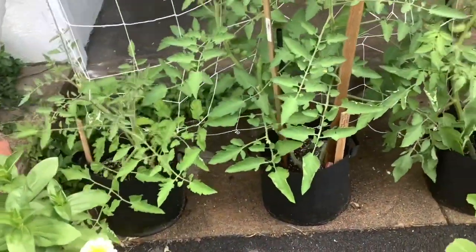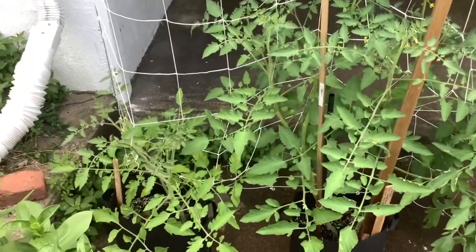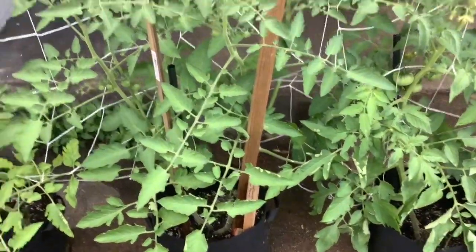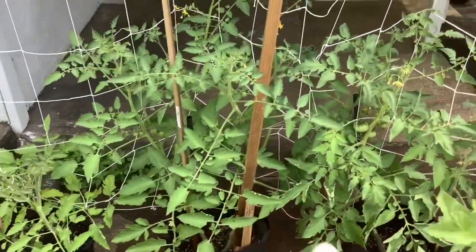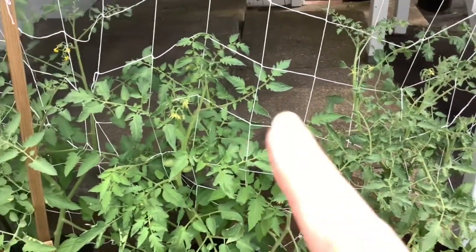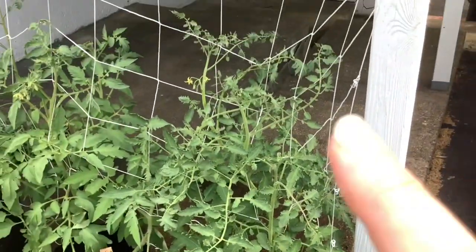I have 4 different types of tomato plants over here. And these are Jet Star. I always have to look. These are Sun Gold. Sun Gold tomatoes. These are Chef Choice Black. And then these are Blush Tiger.